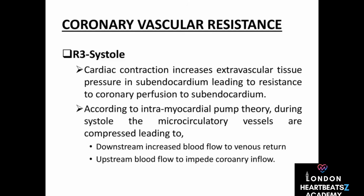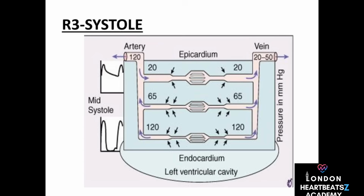Like when the heart muscle is working harder, it releases metabolites like adenosine, and that can dilate the coronary arteries, reducing resistance and increasing flow. Like the city opening up more lanes on the highway during rush hour to handle the traffic.